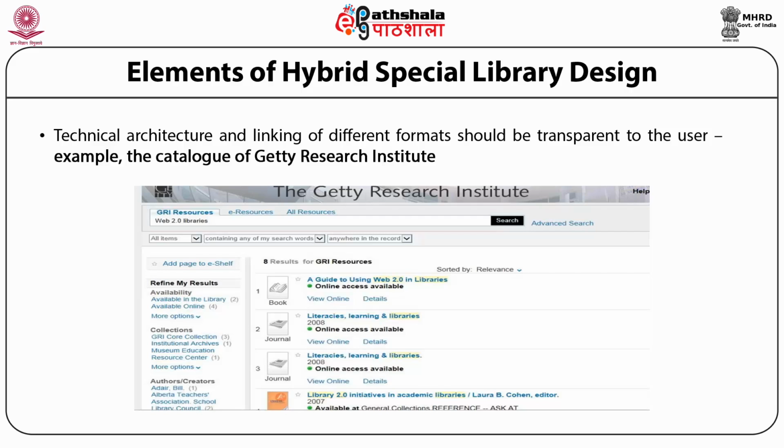While searching the catalog, you can see that the search results were books 5, journals 5, and the text resources 1. It is displayed on the left side of the screen. Also, you can see on the slide the search results can be narrowed down by Refine My Search option. The services of hybrid special library are the most interesting aspect, because whatever we do is in order to get services.